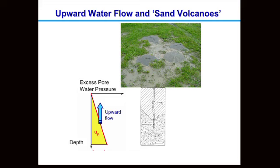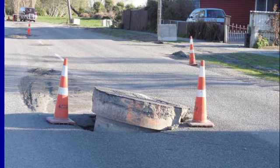Because the pressures are very high, during this flow, the water is going to take some of the soil, will find the weakest spot in the ground, the path of least resistance, and will bring the soil and the water on the ground surface. And this is how these sand volcanoes are actually created. The pressures are very large. Any buoyant structure is going to be uplifted on the ground surface. The surrounding soils are settling, whereas buoyant structures are going to be uplifted, and manholes are typically above the ground in many cases.